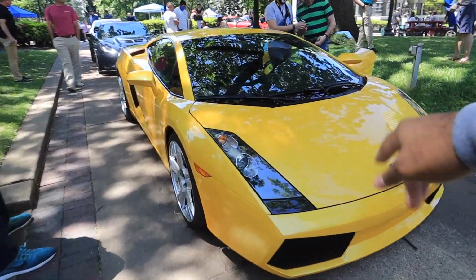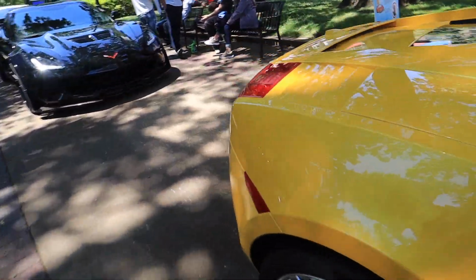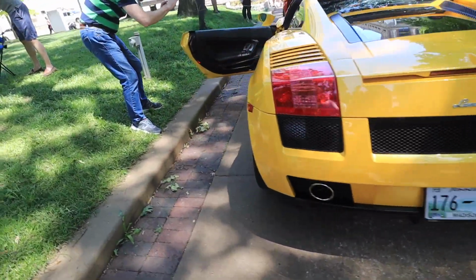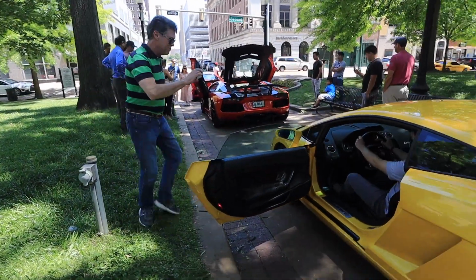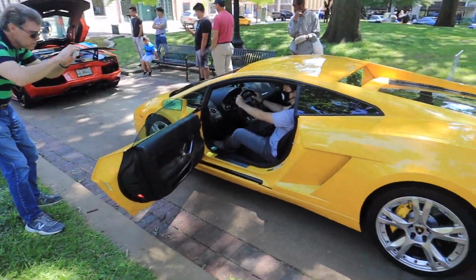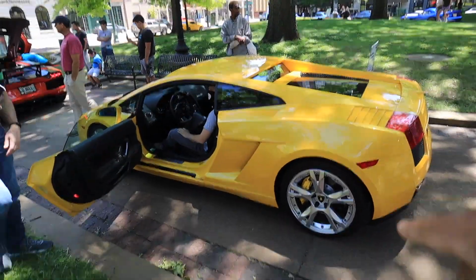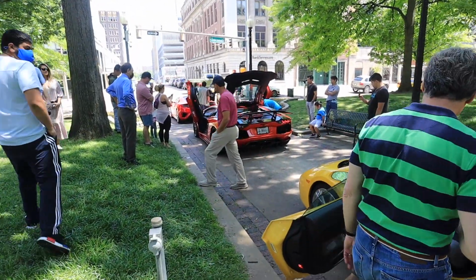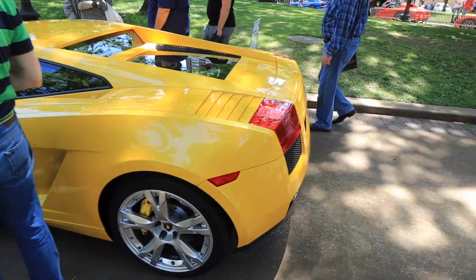Now this was my dream car right here growing up, y'all. The Gallardo. Now, you know, they changed models and New Year's and stuff, so it'll change to the Aventador, but this was my dream car growing up. It's crazy how much smaller the Gallardo is versus the Aventador. It's 2008. Crazy.